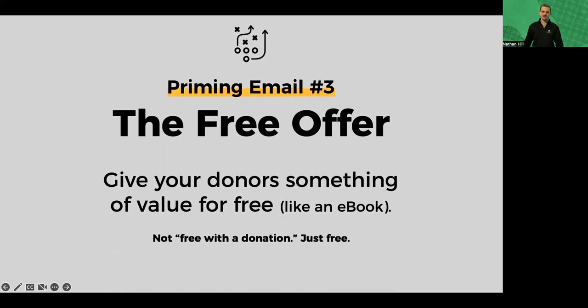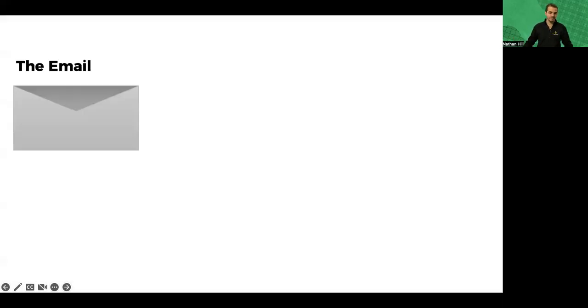The goal of this is to give your donors something of value for free, like an ebook. And this is not free with the donation. It's not like you have to go give a gift and this is the thank you gift that you get. This is just giving them something for free in the inbox before you actually go ask them for money. Here's what it looks like.